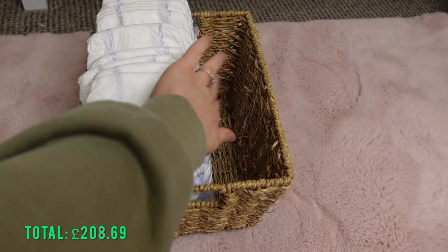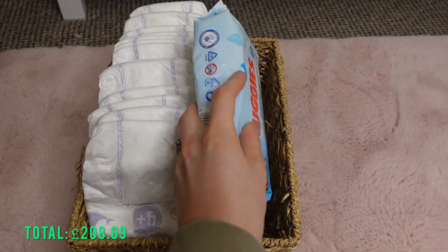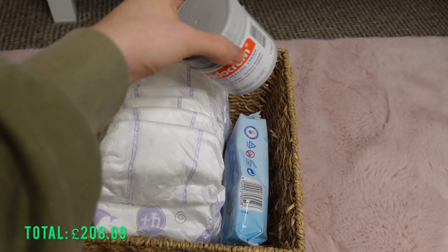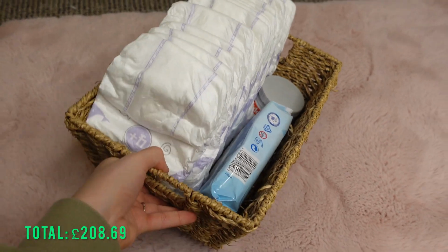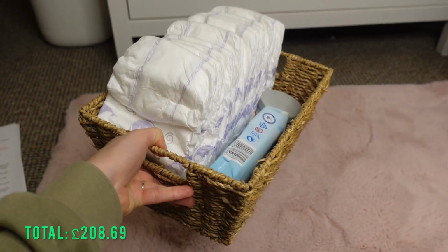I'm going to go with the general idea that you have a 2-story house because that's what most people have. So you're going to want a changing station on each floor, and I think the little wicker baskets, they're really small, you can fit them in the corner, and they're really cheap and easy just to stock up all the nappies, the wipes, the SUDOCREAM that you need in there with the mat.